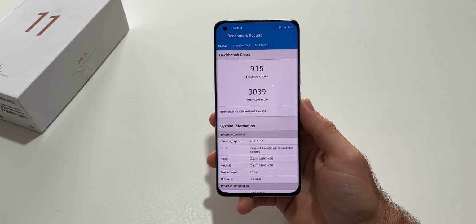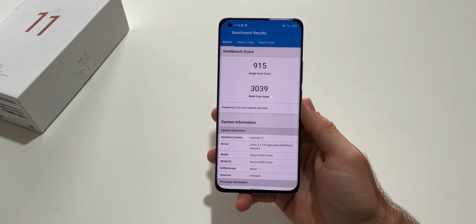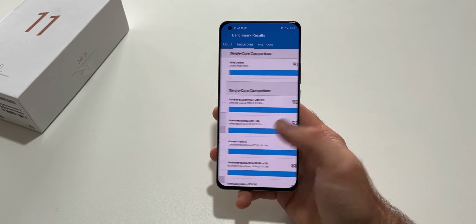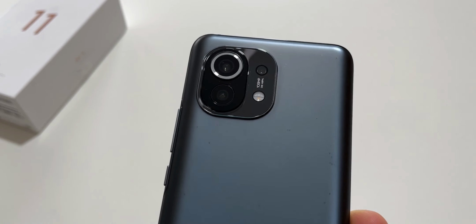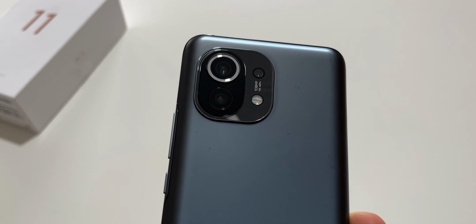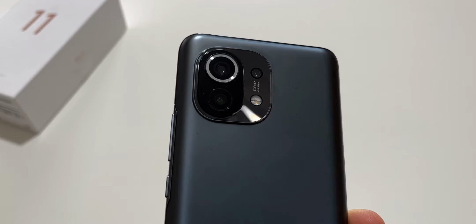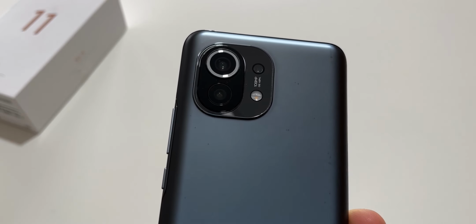It is powered by the Snapdragon 888 chip, which was the flagship processor of last year, and it is still amazing even almost 2 years later. The Mi 11 comes with triple cameras on the back, 2 of which are very useful, and one is there just for numbers. The main 108 megapixel camera especially is really good in daylight and in low light.